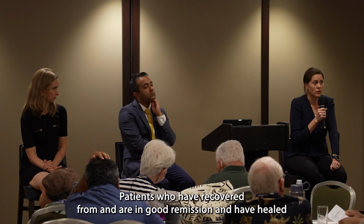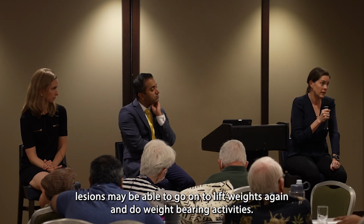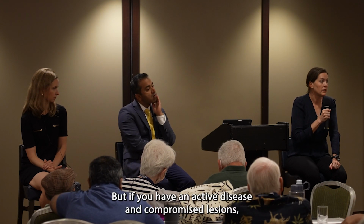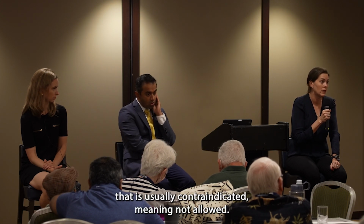Patients who have recovered from and are in good remission and have healed lesions may be able to go on to lift weights again and do weight-bearing activities. But if you have active disease and compromised lesions, that is usually contraindicated, meaning not allowed.